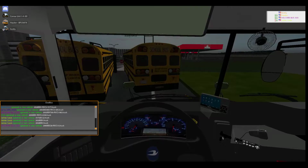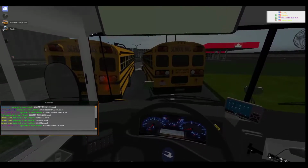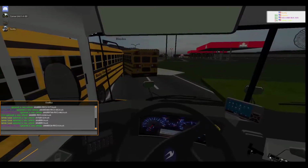Hayden, how does bus 17 Betty look? Clear. How does bus 7120 Greg look? Clear. Bus 5 Carol, how does it look? Good. Alright, let's head out. Connor, you gonna get in front of me? No, go.